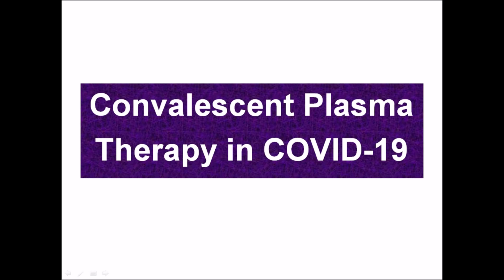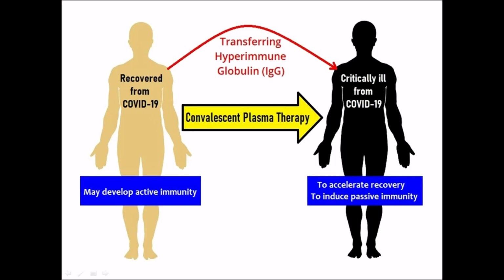Convalescent plasma therapy in COVID-19. This illustration shows you in general why we do convalescent plasma therapy. When someone has recovered from COVID-19, usually they're going to have hyperimmunoglobulin. Please keep in mind that those people that have recovered from COVID-19 may develop active immunity. I'm going to talk about immune response in COVID-19 later.